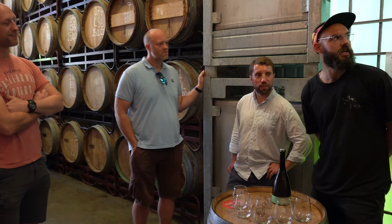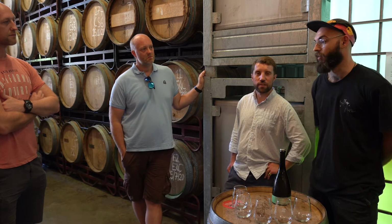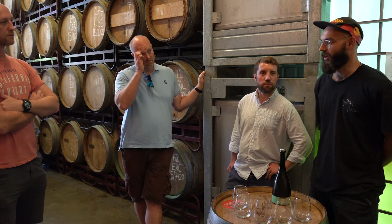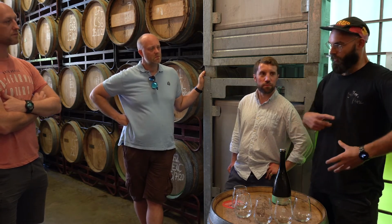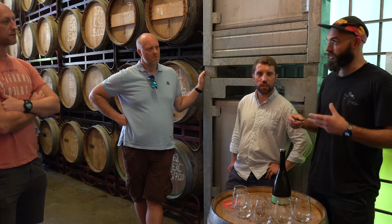Where have the barrels come from? So these are all mostly ex-Bordeaux white and red wine barrels that were sent back to a barrel sourcing company who tightened them up, recharged some of them on the insides, basically just did a little bit of maintenance for them, and then we purchased them through that.